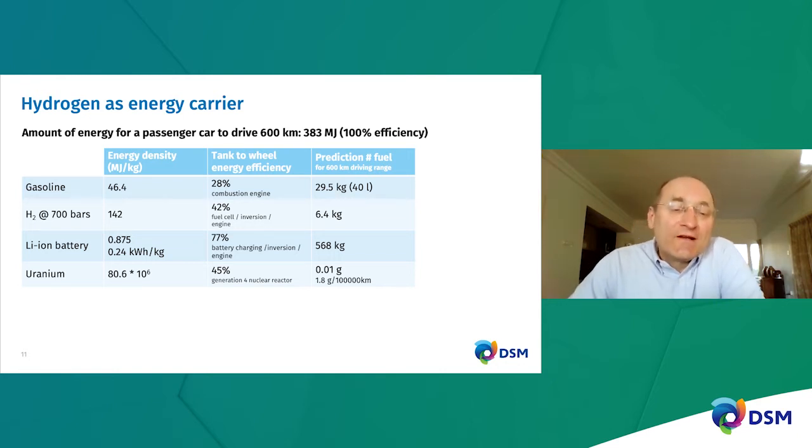And for fun, I also included uranium. Uranium I showed you before, energy density extremely high. To get a driving range of 600 kilometers, you only need 0.01 gram of uranium. So when you want to drive 100,000 kilometers, you only need 1.8 gram. So these systems are much more energy efficient, but of course not that realistic.